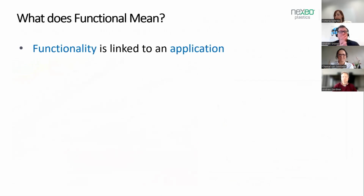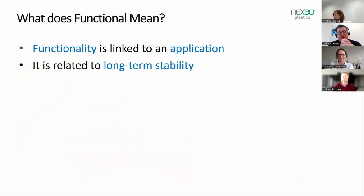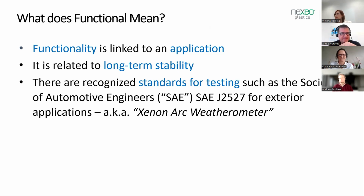So when we talk about functional materials, what does that mean? Functionality is linked to an application. So different applications require different functionality. But it is related to long-term stability. We need these parts to not lose their properties over a long term, whatever that means for that application. Next. And there are, of course, standards, as we've talked about.